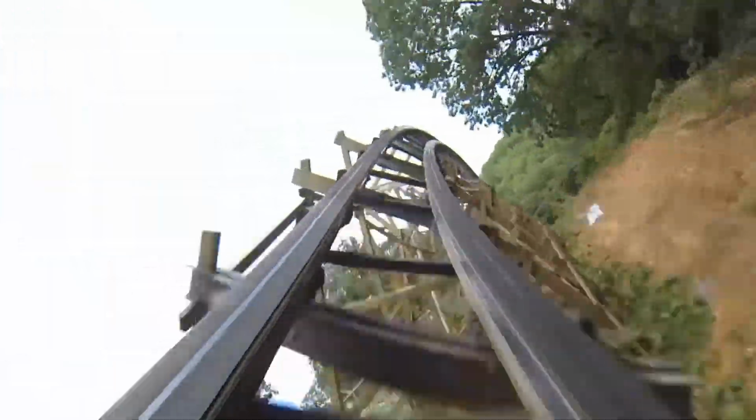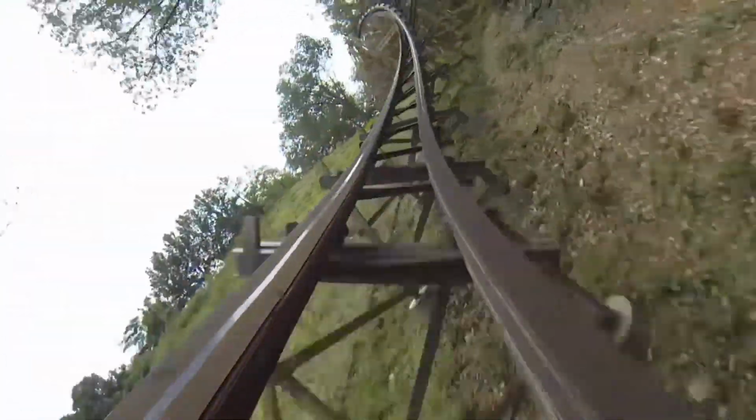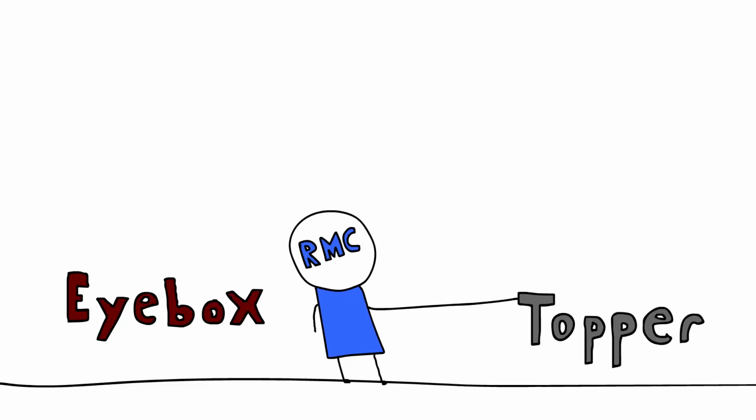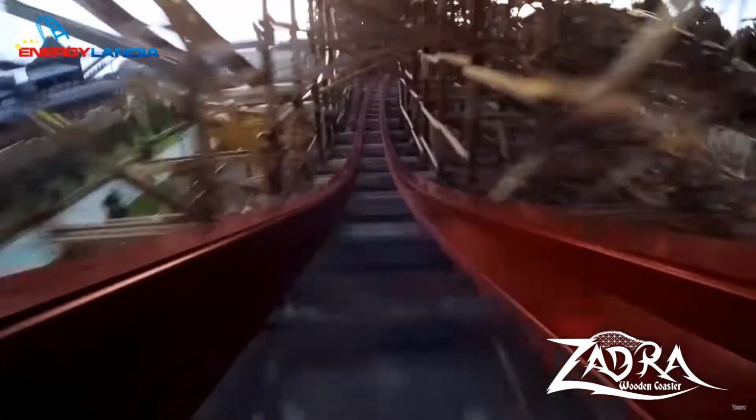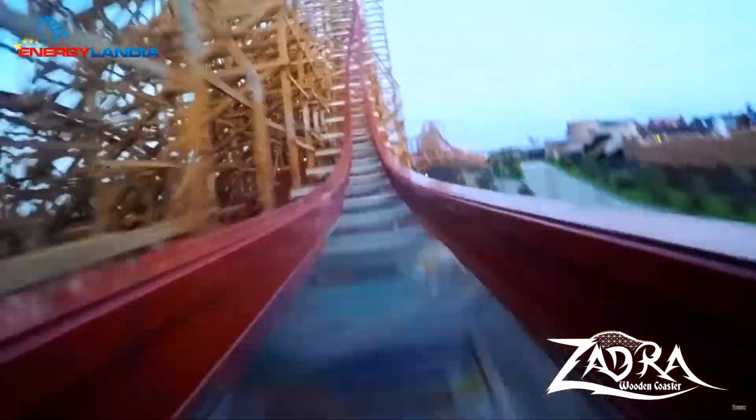If I'm going to be honest, guys, I think it is. And there's a lot of reasons why. First of all, the only reason RMC made the Topper Track was so parks could market it as a wooden coaster. RMC themselves have said how they like the eyebox track better and how they prefer using it, and how the only reason they made the Topper Track was for marketing purposes. If that doesn't already raise red flags, then you really need to think about that a little harder.